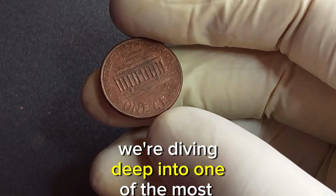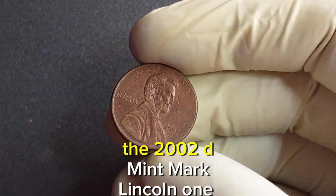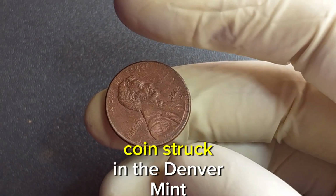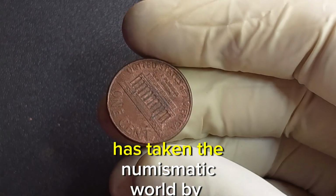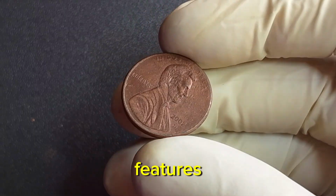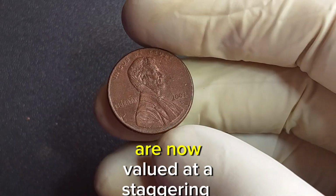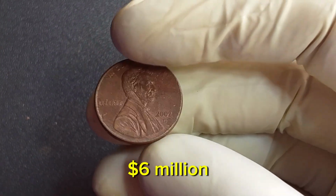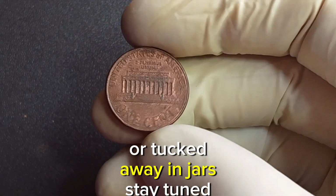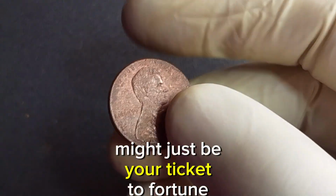Today, we're diving deep into one of the most fascinating stories in modern coin history: the 2002 D-Mint mark Lincoln 1-cent penny. This seemingly ordinary coin, struck in the Denver Mint, has taken the numismatic world by storm due to a few very rare and mysterious features. Some examples, even though they appear damaged or dirty, are now valued at a staggering $6 million. So, if you've got a few old pennies lying around or tucked away in jars, stay tuned, because what looks like a worthless cent might just be your ticket to fortune.